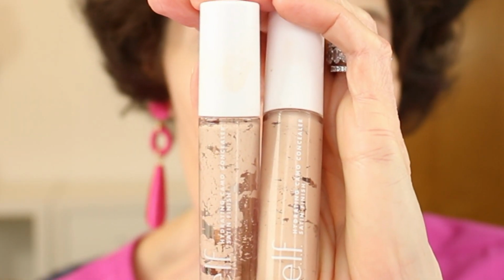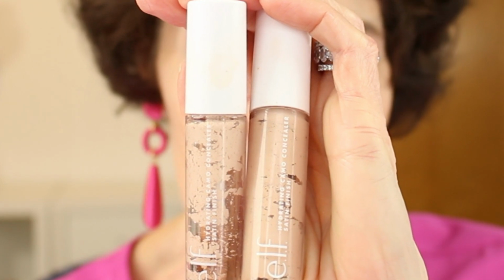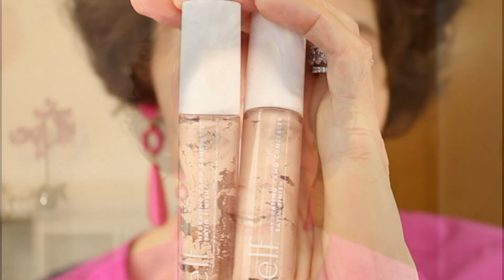My concealer recommendation is e.l.f.'s Hydrating Camo Concealer if you have dry to combination skin. The shade Light Peach or Medium Peach works great as a corrector depending on how light or deep your skin is. If you have oily skin, go with the regular Camo Concealer. I hadn't used this e.l.f. Camo Hydrating Concealer recently because I've been trying some other concealers, but I was absolutely amazed when I went back to it today. It really is an amazingly good concealer.